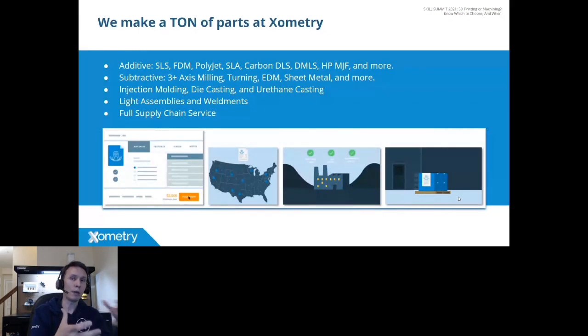And really the power that Xometry has for you is it's almost like an Amazon experience. It's a click and buy experience. So you drag your parts through and get a quote, and we take care of that entire supply chain, regardless of the process or technologies that you're choosing.